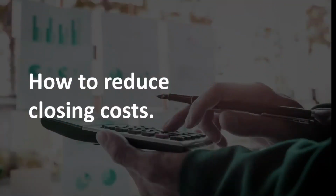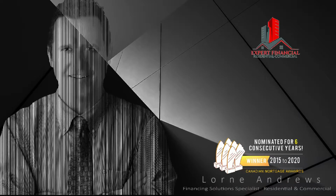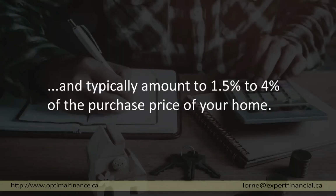So today we're going to talk about some ways that we can reduce closing costs. Closing costs could include things like the home inspection, the legal fees, the appraisal, land transfer taxes, and typically would amount to anywhere from 1.5% to 4%.